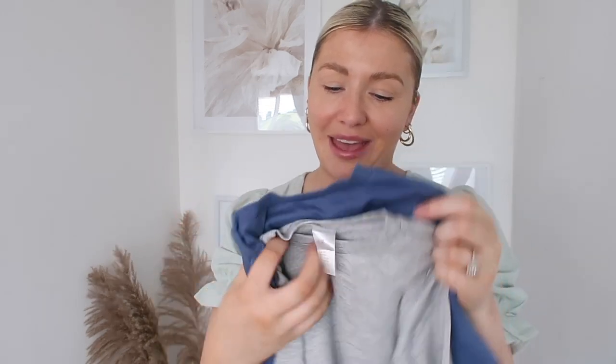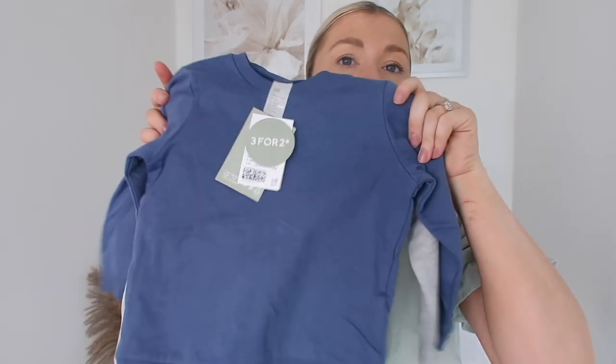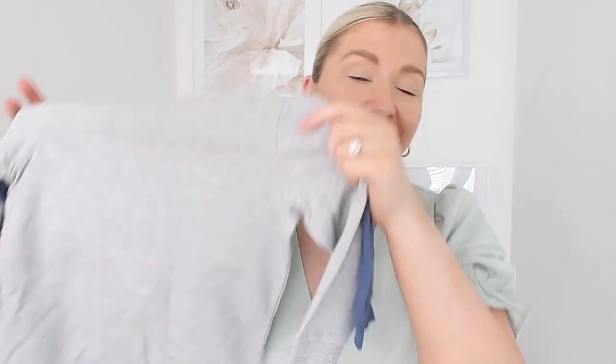These are in the 3 for 2 range, but I didn't partake in that. I only got the pair of sweaters. So they were 2 sweaters for £8.99 in a lovely shade of blue and a shade of grey, and he's already got these in like a brown and a beige, I think. Little tip with these sweaters, I size up, so he's only 1, but I got 1.5 to 2 as a size. 1 because I like sweaters to be a little bit baggy and oversized on myself and my kids, and 2 because sometimes they can shrink a little bit in the wash. Just in case, I always up a size, just to be careful.